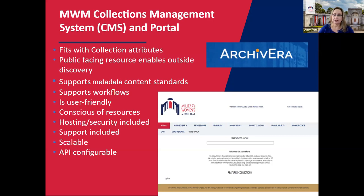We do have an annual contract with them, but overall it's less costly than if we had hired a part-time staff member to work on the collection. So the solution really supports our functionality with the staff we have in place now. The software is updated automatically. Those updates are included in our subscription, and we're able to describe and make visible a range of media formats without a digital asset management system. We have full tech support for Archivera if we run into any issues.